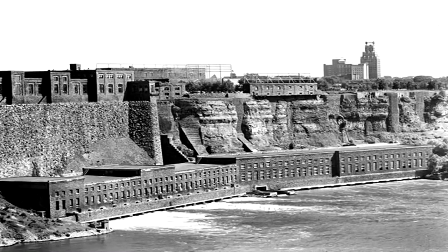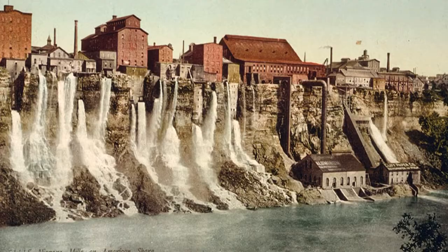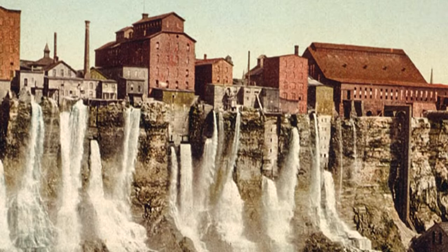The Schoellkopf Hydroelectric Power Plant sat just downriver from Niagara Falls. Previous years of milling with water power on the gorge made the rock unstable. In 1956, the cliff collapsed.